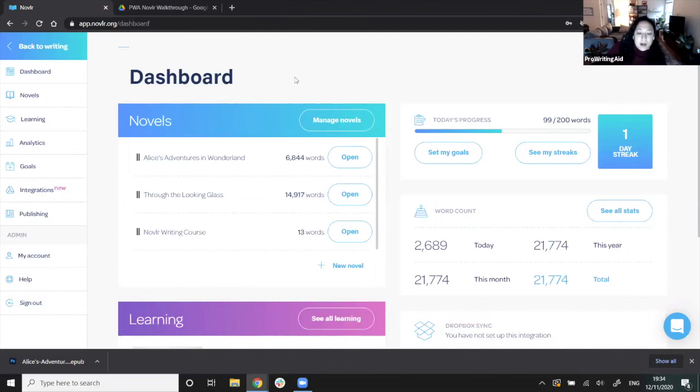Awesome. Cliff asks, are the notes global or are they specific to each novel? They are set at a novel level. So there aren't any global notes. They would have to be within a novel.